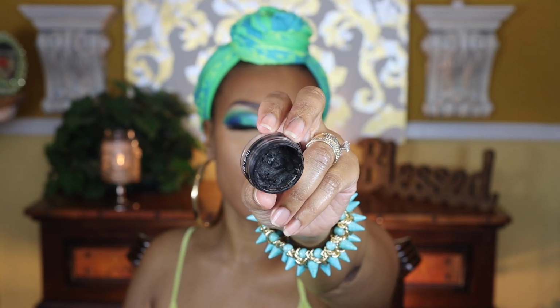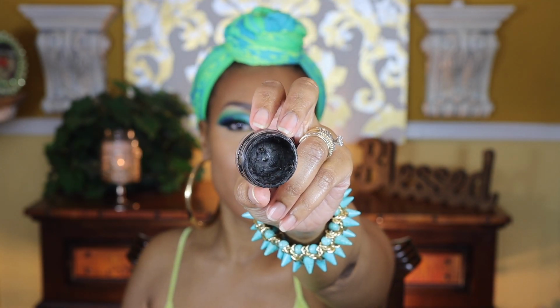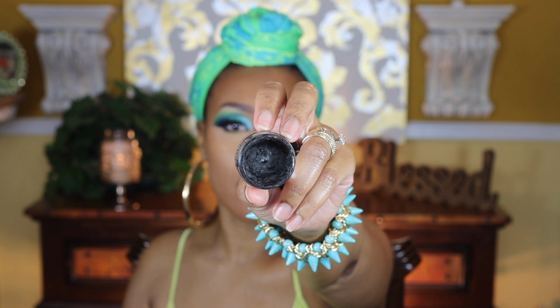All right, and next I have a gel eyeliner by Inglot, and as you can see, I have definitely hit pan on this. This one is almost gone. I have to say, I think this is the best gel eyeliner out there, but if you're looking for a good gel eyeliner that is going to dry matte and super black, this is the way to go.